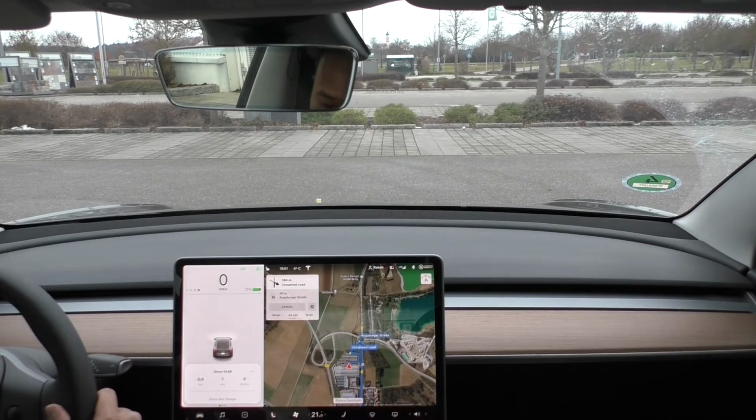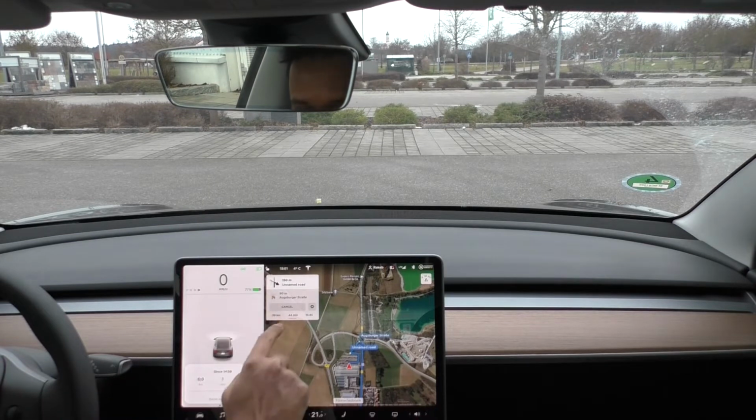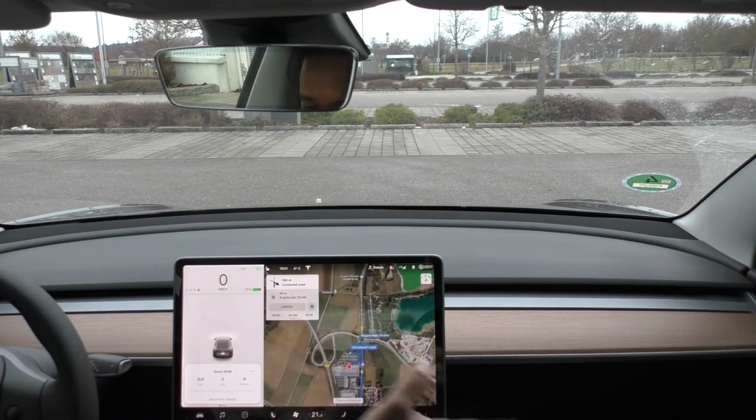Okay, the navigation is set. We will drive for 39 kilometers, it says, but I will just drive around a bit more just to make sure that it's 43 kilometers. So let me just reset the trip meter again because it has been 2 minutes, and so off we go.